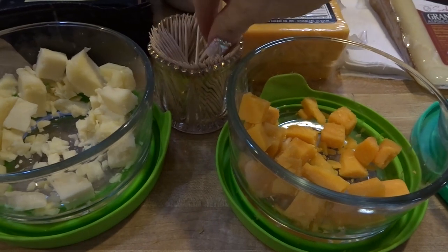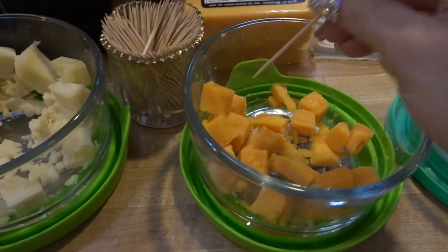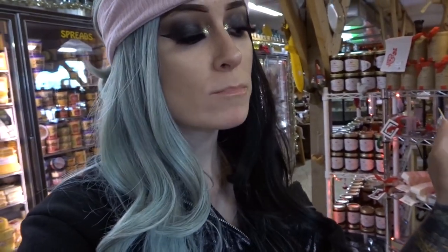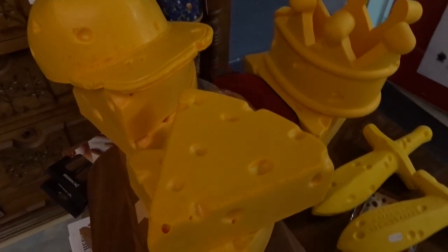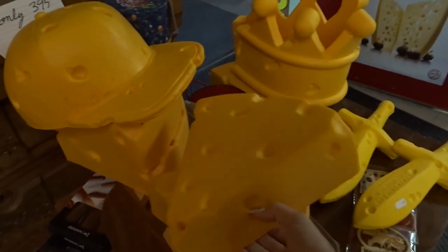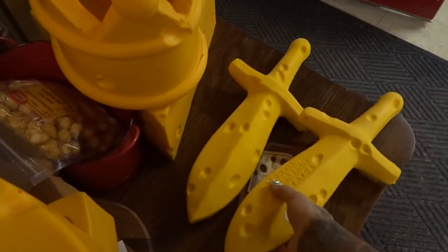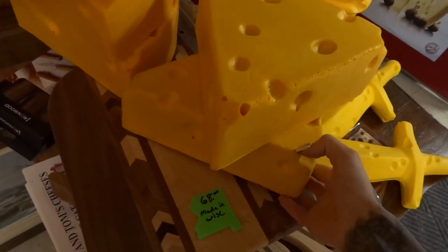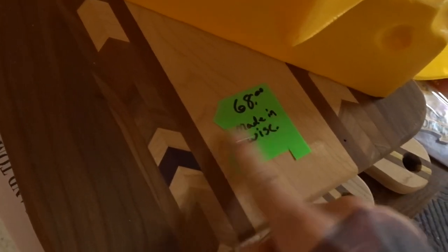Free cheese samples. Don't mind if I do. And try the extra sharp cheddar. That's very good. These are so fun, these little foam cheeses that you put on your head. It kind of cracked me up. You got a little crown, you got some swords. Go to battle with your little cheese foam there. I don't even know what I'm saying. What's this? Oh, this is a really cute cutting board. I guess for 68 it should be.